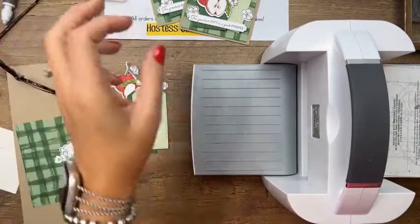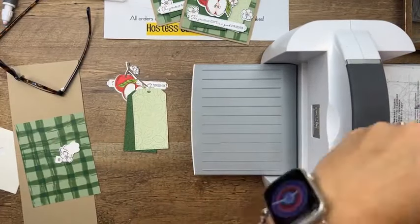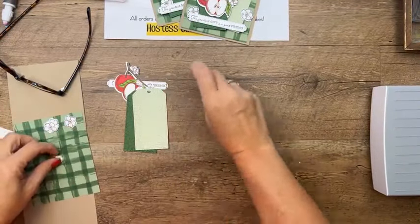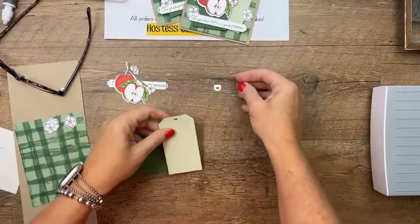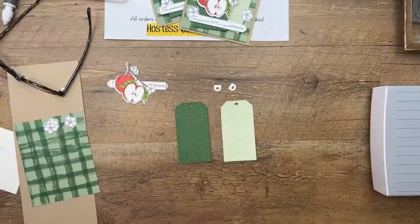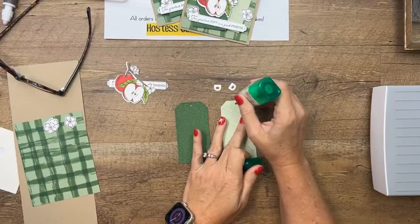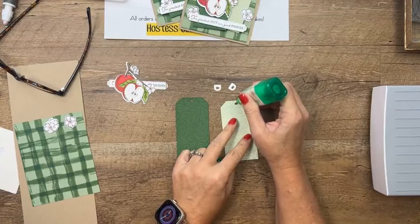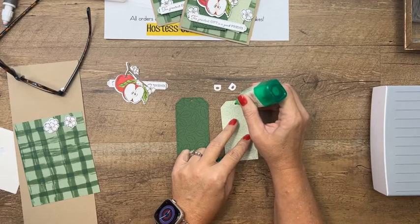The TaylorMade tag dies come with these little reinforcers that you would see on a tag. So I've cut those out from Basic White. And I'm gonna see if I can not make a giant mess with my glue. I'm just gonna do a little dot, dot, dot, dot. Okay.